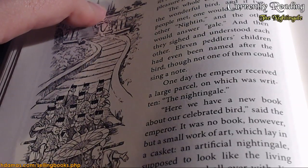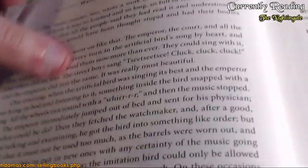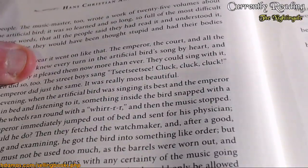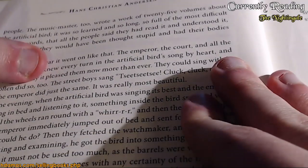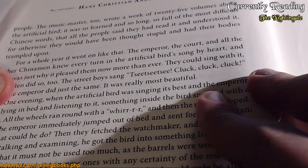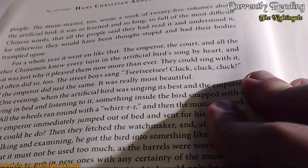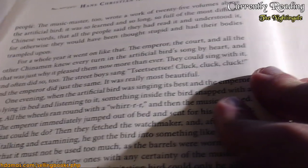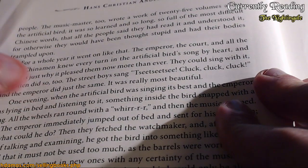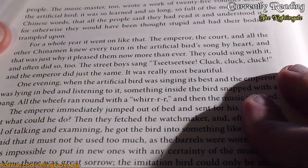And an emperor has his heart on the left, just like other people. The music master, too, wrote a book of 25 volumes about the artificial bird. It was so learned and so long, so full of the most difficult Chinese words, that all the people said they had read it and understood it, for otherwise they would have been thought stupid and had their bodies trampled upon. For a whole year it went on like that.